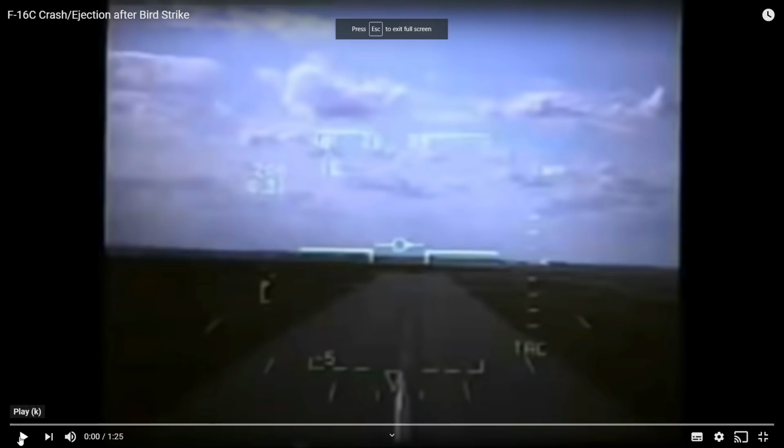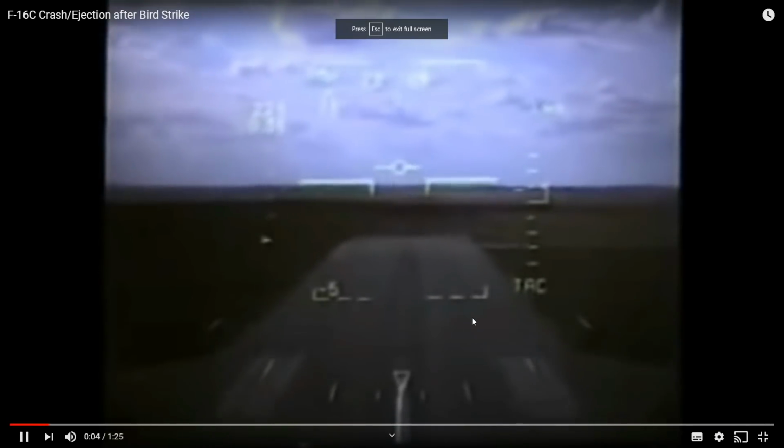Sweet, another terribly blurry HUD footage. What a surprise. Let me guess, it's from like 2020 as well. And they're still using friggin' tapes. Unbelievable.